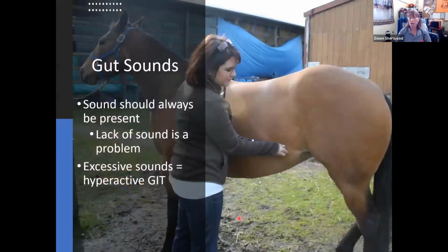One other thing, like I mentioned, we're not going to get into colic tonight, but if you're assessing your horse and something's a little off, the other thing that I always assess and listen to are gut sounds, okay? Gut sounds should always be present to some extent. If you cannot hear anything, you've got problems. We've been experiencing this wonky, crazy winter weather. Horses have a tendency to go hyperactive and develop spasmodic colics when we have a huge change in the barometric pressure, okay? Hyperactive can also be indicative of colic symptoms.